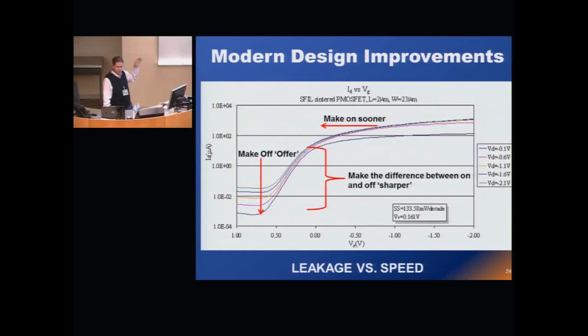And then the other one is make on sooner. If you can make off offer, and if you can make it switch on and off faster, you can do what's called reduce the threshold voltage. That means it turns on at a lower voltage. If I have an equivalent amperage at a lower voltage, I have less power. So those are the three big things they're trying to do.